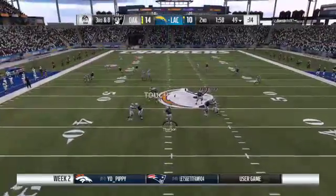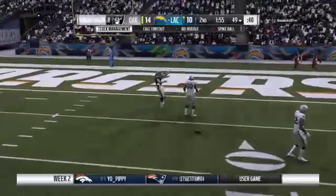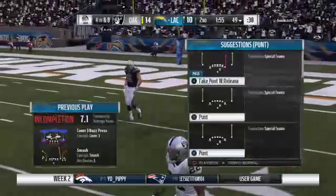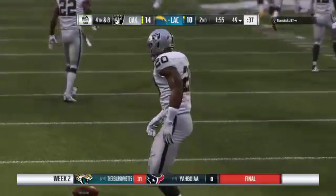Back to throw here, he's going to wind up and air it out, and he can't hang on to it. Nearly picked. He's known for his hands defensively, but instead it just brings up 4th down.